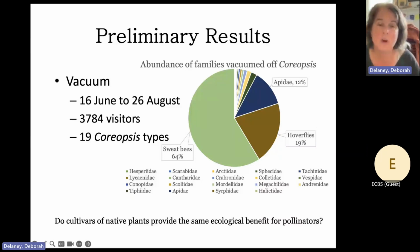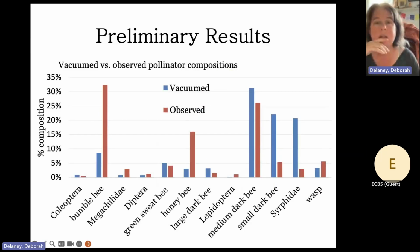So the idea here is, do cultivars of native plants provide the same ecological benefit for pollinators? Are all cultivars made equal? These are some preliminary results, because we also wanted to know how vacuuming compared to just visual observation, since we didn't want to vacuum and kill off all of these bees. The first year we vacuumed just to get an overall look, and the second year we observed. What we found is that by vacuuming we could actually catch different families or groups of bees better. But by just observing, we saw a lot more bumblebees, a lot more honeybees, as well as some leafcutter bees. Some of these larger bees couldn't be sucked up by the vacuum, or were maybe scared off by the sound, so they were better recorded by observation.